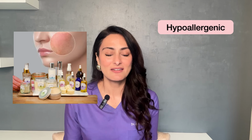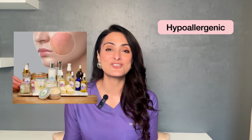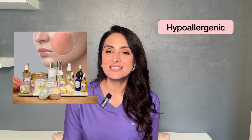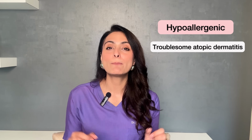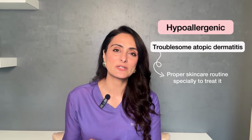I know sensitive skin can be very difficult to treat and you might feel that whatever you use on your skin it reacts, but if you choose products wisely you will find a very simple routine. But yes, these products tend to be slightly expensive. So hypoallergenic also doesn't mean that you can go ahead and use it if you have very troublesome atopic dermatitis, because for that you need proper skincare meant for sensitive skin or atopic dermatitis skin.